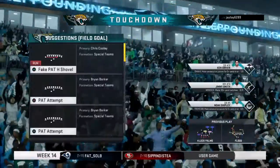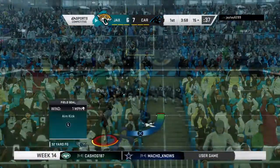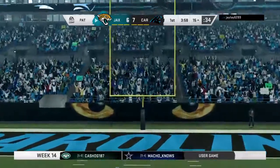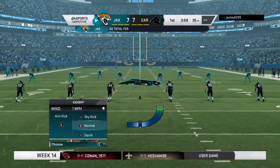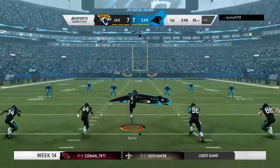Touchdown, Jaguars. A big play there, with touchdown number 7 on the year, as his guys are on the board here in this first quarter. Extra point right down the middle, and we are tied at 7. So all even at 7 now as they kick it away.